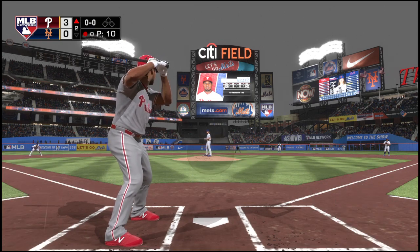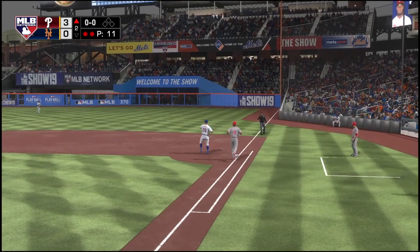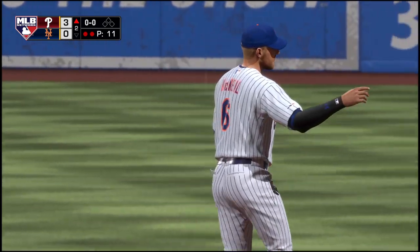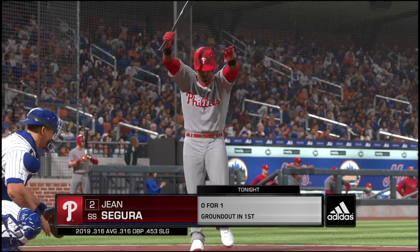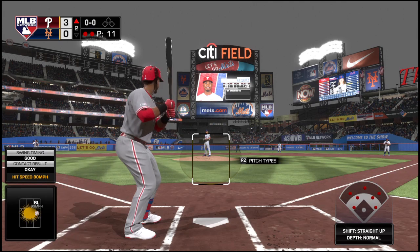In now, Juan Nicasio, as he rips it on the ground to second. McNeil fields it cleanly, and there are 2 away now. Now batting, shortstop, Gene Segura. Settling in now, Gene Segura. He's 0 for 1 after grounding out in his only trip to the plate so far.